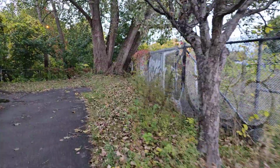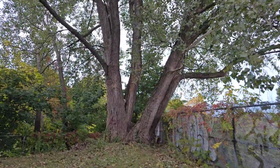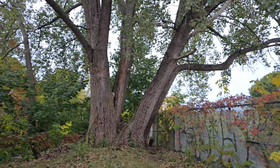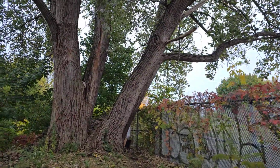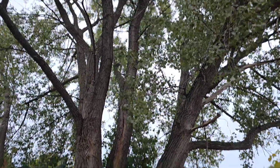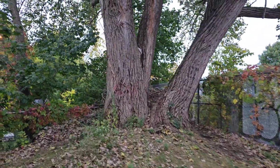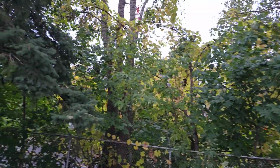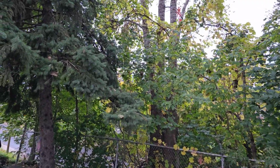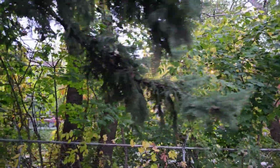Look at this huge tree coming up here. You can tell how old that is just by the look of it. The thickness of the trunk. It's actually multiple trees together. Amazing. Hundreds of years old probably, this tree. Now we got a nice wind. And you can smell autumn in the air if you really breathe in. You can smell the autumn leaves decaying.